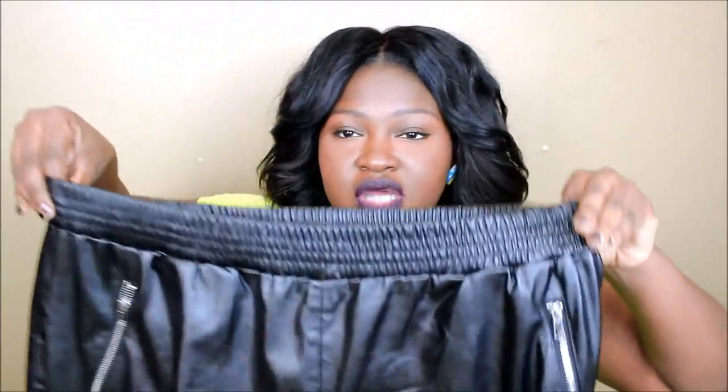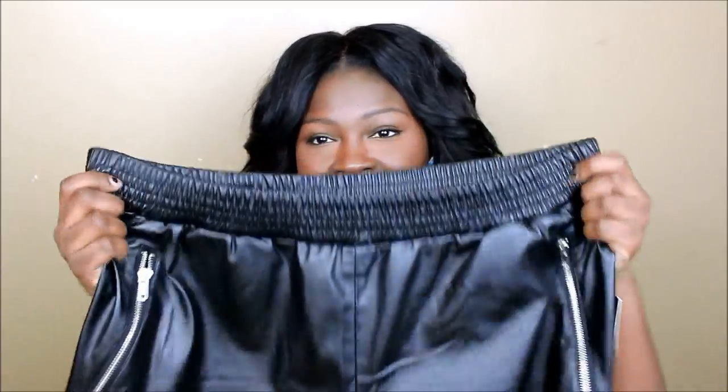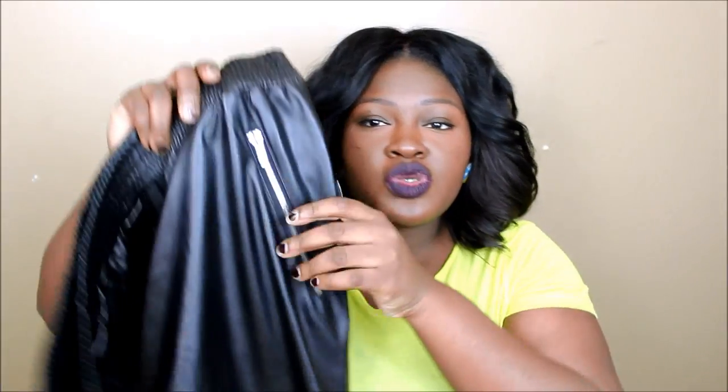Right here is what the jogger looks like. This is cut, in my opinion, like a trouser. The only thing that makes it a jogger is the elasticized waistband right here. It also features two pockets, as you can see. This is silver hardware. You can zip this up and you can zip this down.